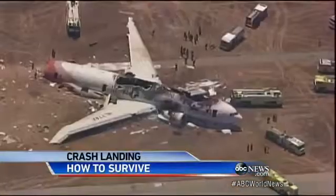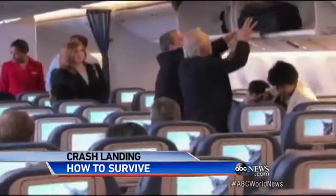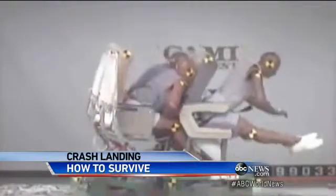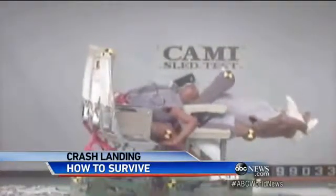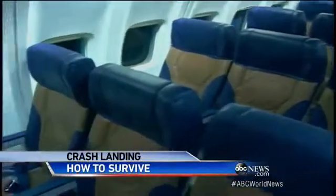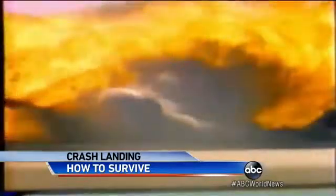Tests like these, jets intentionally crashed, this one filmed by the Discovery Channel, as well as actual deadly accidents, have brought change to almost everything in the cabin. Airline seats used to crumple in a crash. These are the new seats built to withstand 16 Gs, 16 times the force of gravity. The fabrics on those seats and many of the materials in the cabin are less flammable, giving passengers a few more precious seconds to escape.